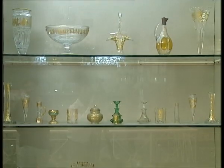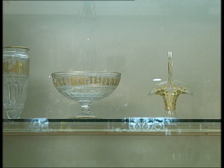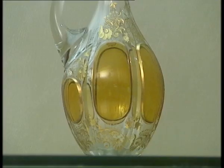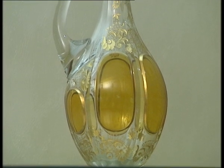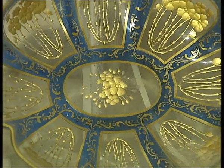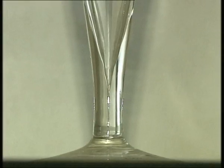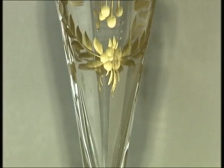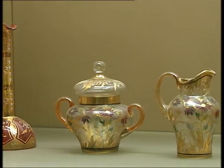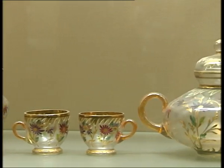Another mini masterpiece from Venice is a measuring glass enchantingly embellished with gold scroll work and highlighted with four honey-colored cut oval sides. These fabulous pieces are the most precious assets in the glass collection of the museum. Vast display of Venetian glass painted and enameled with coat of arms and portrait heads.